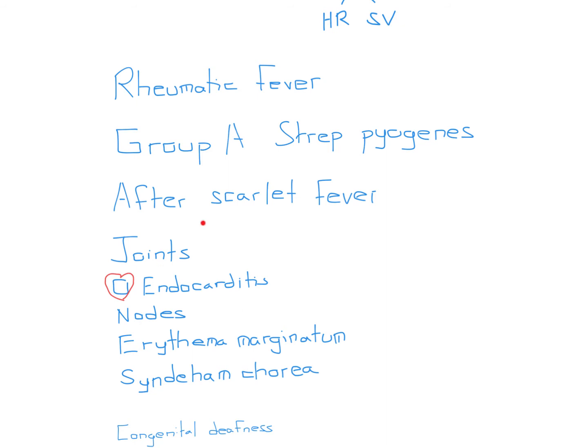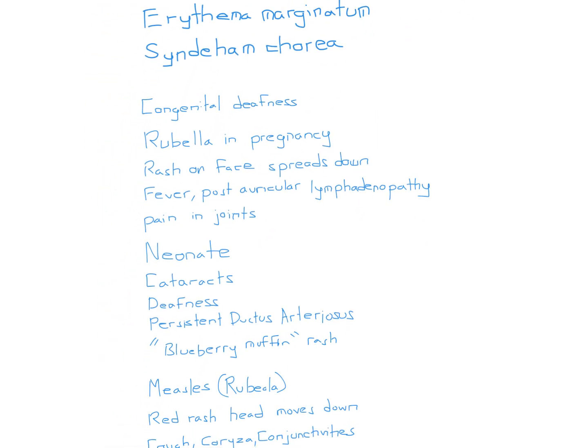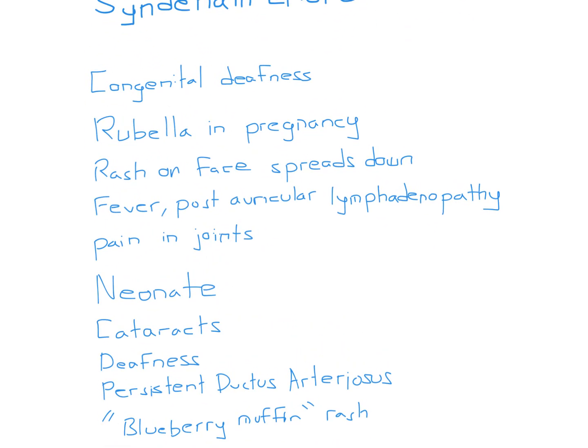And so you have to have joints. Strep pyogenes can cause joint pain, and then it can also cause endocarditis. It can cause subcutaneous nodules, erythema marginatum, and then Sydenham chorea, which is a neurological disorder which can cause chorea, which is uncontrollable movements. And so in this patient, we didn't see that, and so that's why it's not going to be rheumatic fever.